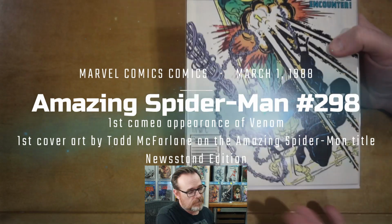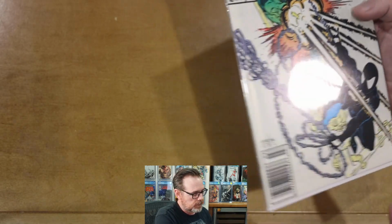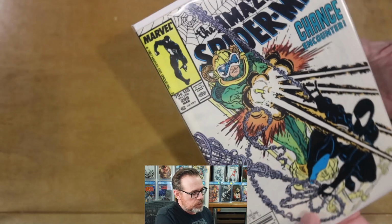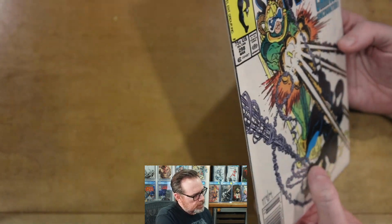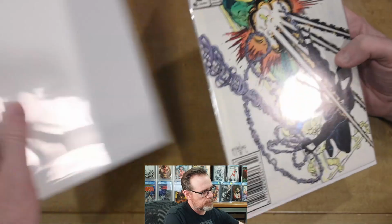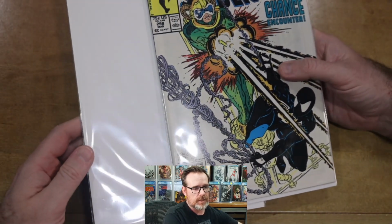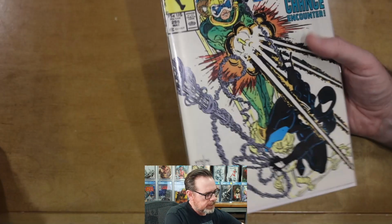Now I'll just say it, it's the first appearance of Venom. It's considered a cameo, but he does appear in here. Now, at first glance, the book looks extremely yellow, so I don't quite understand that. The yellowing of the book might be hard to pick up on camera, but I'll switch here to a backing board so you can see the difference. It's not quite, I guess the BLED community calls it bone white.